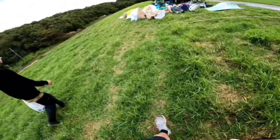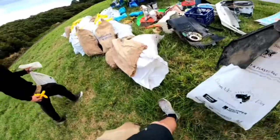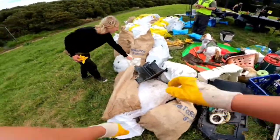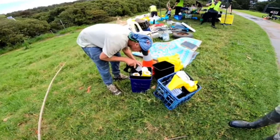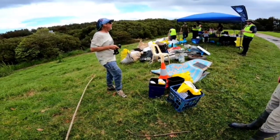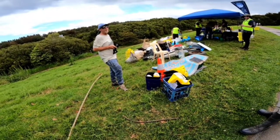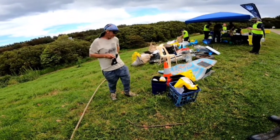Wow. That's insane. Oh yeah, filled up a few, mate. Close to 30 needles. Yeah, and that's exactly why we come and pick up the rubbish. That's just one day. We are hardcore users, mate. That's how you pick up so much rubbish. Yeah. So we go from 60, 70 needles a day.